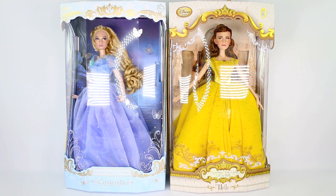Today we are going to compare the live action Cinderella doll with the new live action Belle doll.